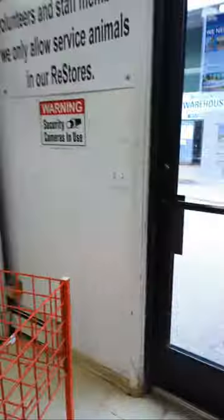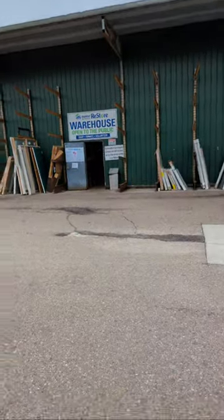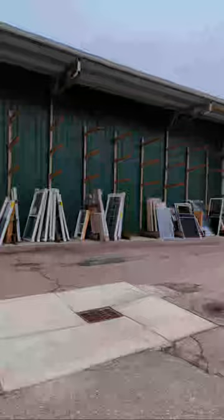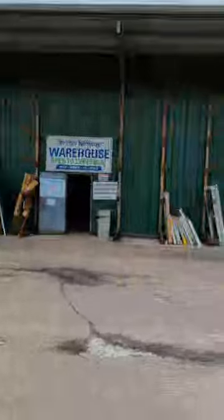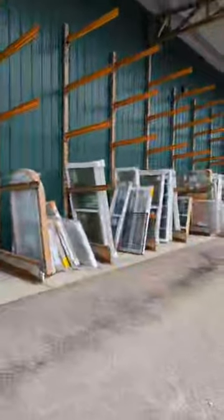Let's head on outside. So the warehouse, anything outside this, at 4:30. So if you need doors or windows, you want to arrive at 4:15 every day of the week. Let's go in the warehouse.